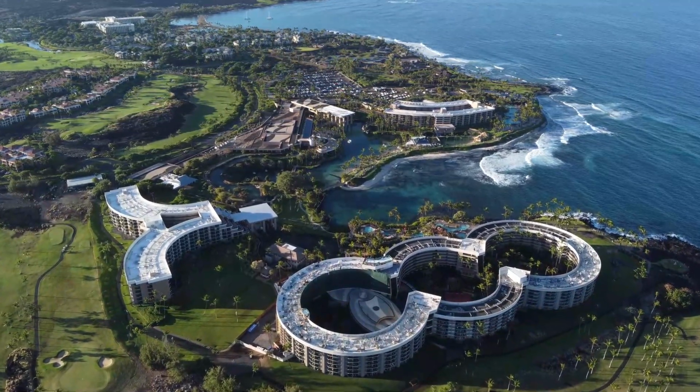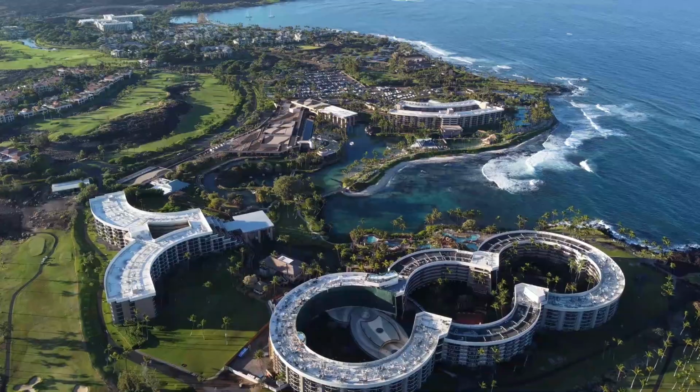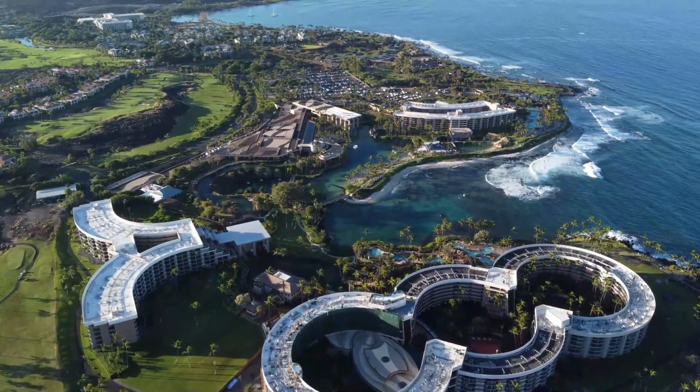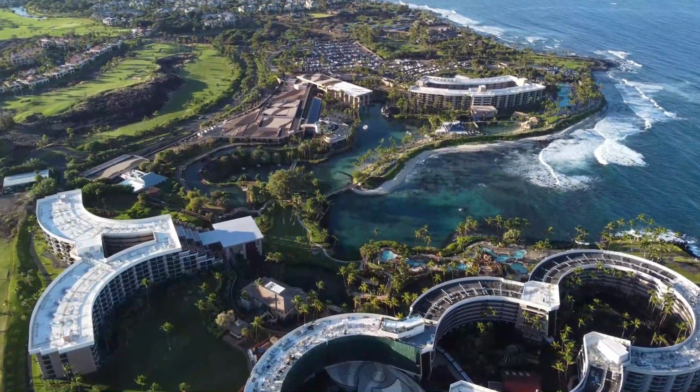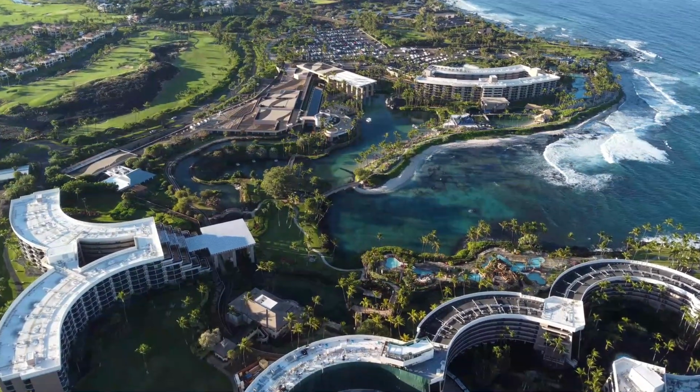If you want to know more about the Hilton Waikoloa, be sure to check out my overall detailed hotel review. Just search Hilton Waikoloa Travel Chick.